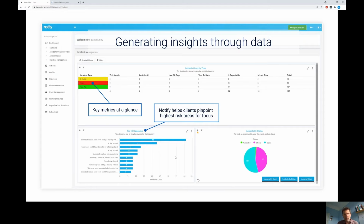And more and more, we're looking to use the data to provide insight back to our clients. So as you can see in this slide, we've got the top 10 near miss causes in the last period, to try and just help safety professionals not have to go digging too far to find out where their key issues are, because with finite resource, you want to go and look where you're going to have the biggest impact.